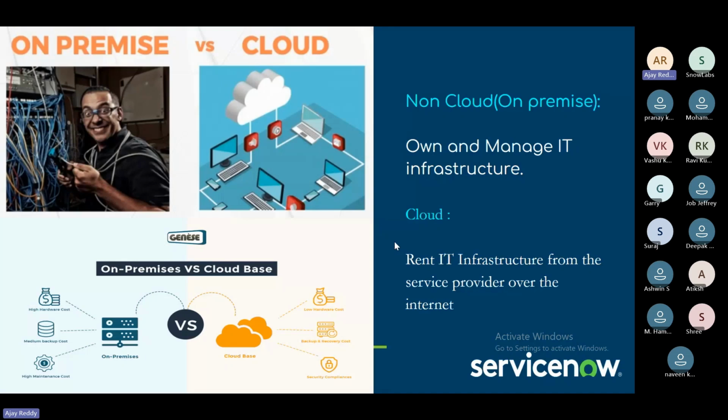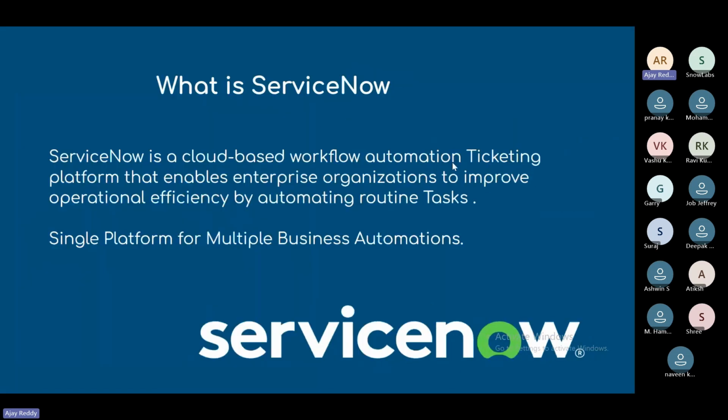That is one reason that in the lockdown time, every company didn't want to maintain any application, so every company moved to cloud. They wanted cloud infrastructure. Even previously they were using other ticketing tools like Jira, like BMC Remedy. In the lockdown they immediately moved to ServiceNow, which is the only platform available in ticketing automation. So that is one reason ServiceNow got a lot of demand in the lockdown time. So this is cloud: a cloud based workflow automation ticketing platform.